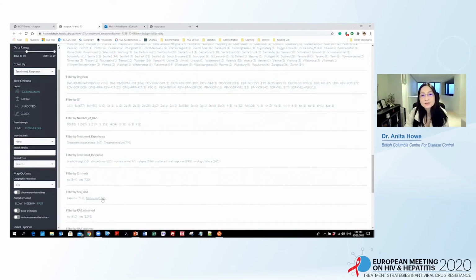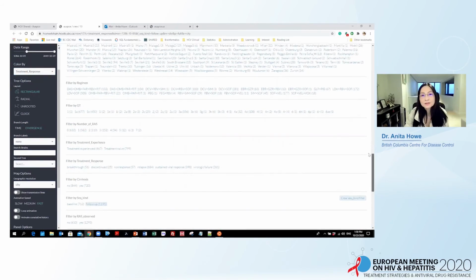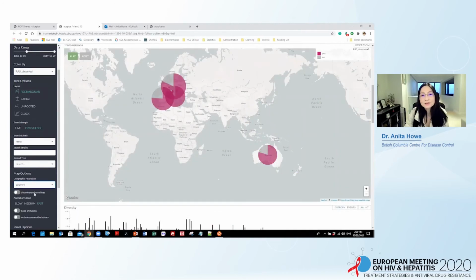Let us take a look at their follow-up time points. As shown in the pie charts, for subjects who failed DAA therapy, over 80% of these subjects selected drug resistance mutation. This is quite consistent in all 4 countries. You can also see how drug resistance mutation was developed over time in a little movie.